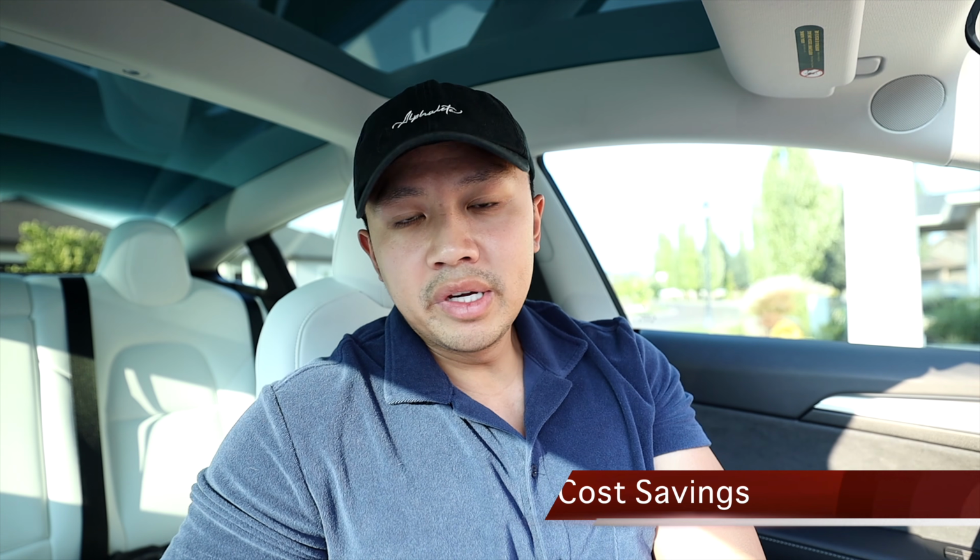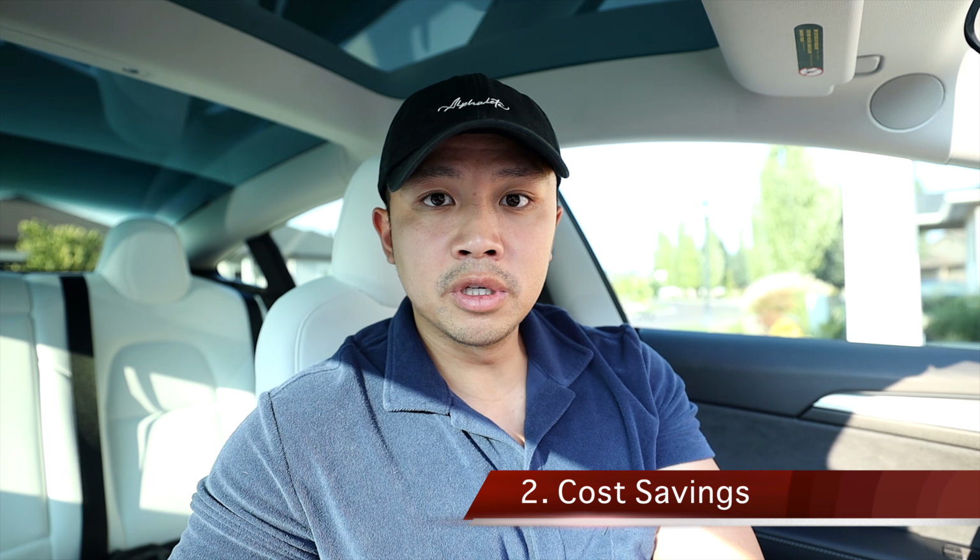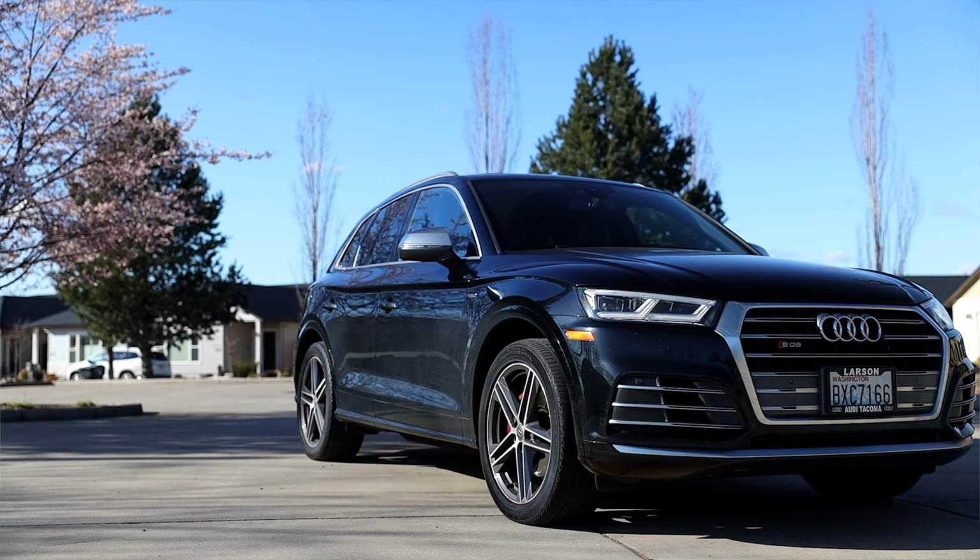Number 2 is going to be the cost savings, both in terms of fuel as well as maintenance. So my last car, my Audi SQ5, I was spending anywhere from $300 to $400 on gas a month just to fuel it for work. Quite a bit, granted it took 91 gas.